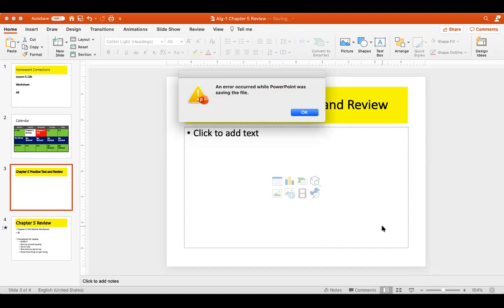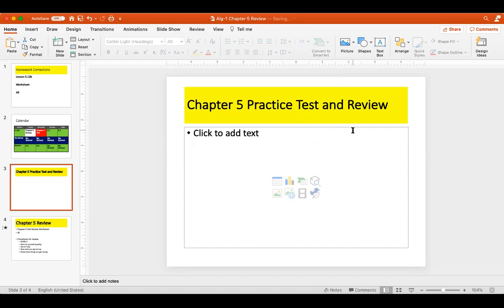But make sure you do the practice test, because remember, the practice test is exactly like what's on the actual test. So with that out of the way, I will share the practice test. Where did I put the practice test? Let me pull it up here in a second. Let's see, chapter 5, practice test, right here. Okay, now let me share this with you.